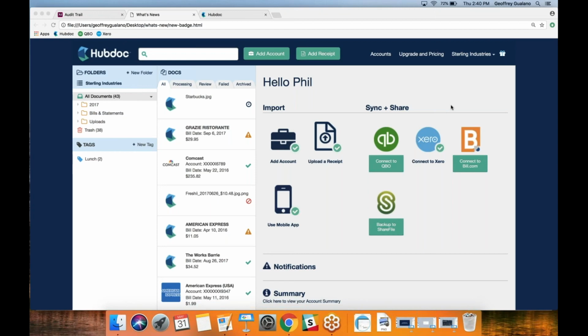We can't show you what we have yet, but in addition to looking into our ability to add by multiple tags, filtering and finding documents in Hubdoc is going to become much easier soon, which should also alleviate some of that pain. So stay tuned for that. And thank you for the request. We're going to look into it.